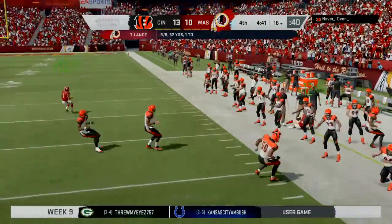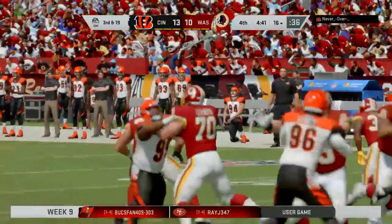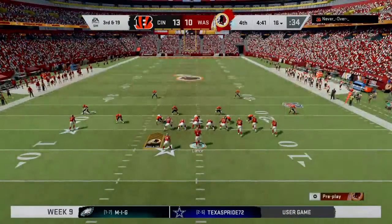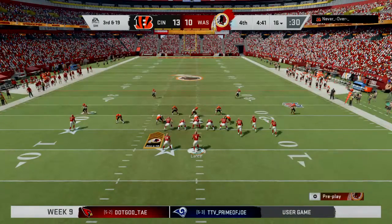And this one taken in on the right sideline, but not in the field of play. They say it's incomplete. The throw led him a little too far. It brings up 3rd down. The Redskins on 3rd down, they've only converted once in 4 tries. This will be 3rd and 19.